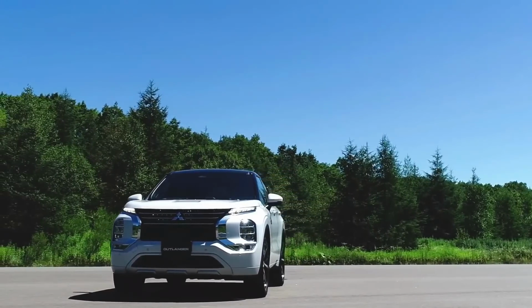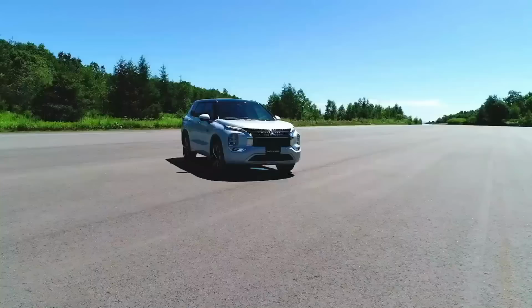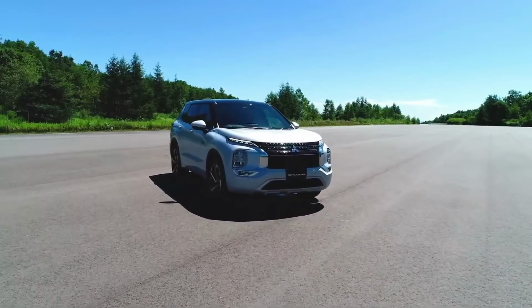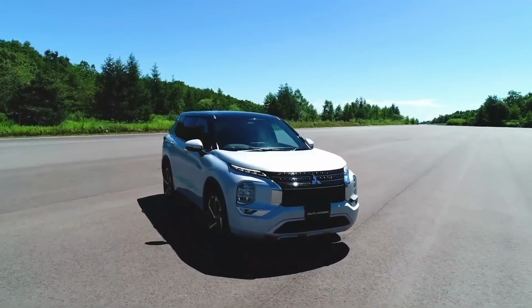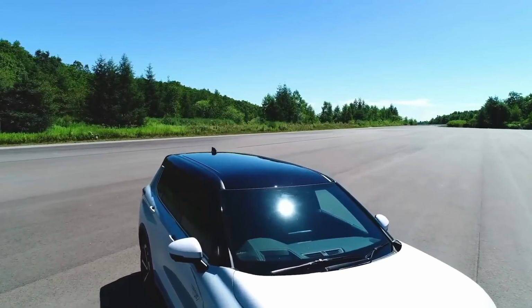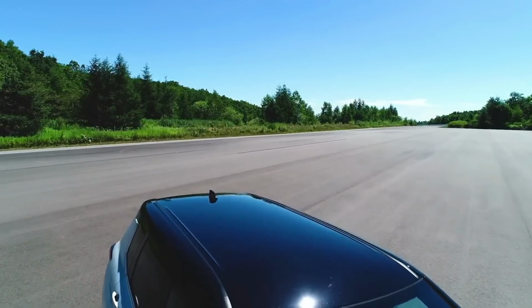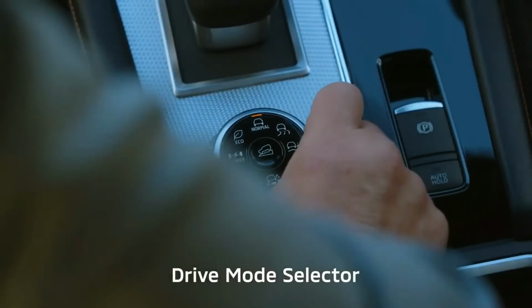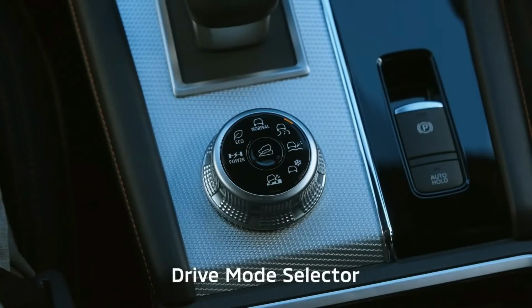The 7-passenger 2023 Outlander PHEV offers up to 38 miles of all-electric range, up to 420 miles of overall range, and is the only plug-in hybrid on the market with available DC fast charging capability, which can fill the 20 kWh battery pack to 80% capacity in just 38 minutes.